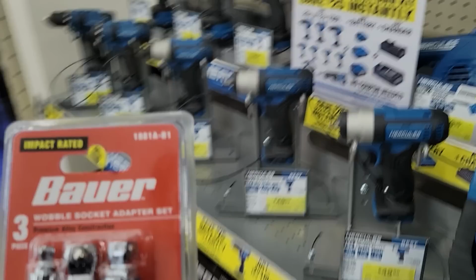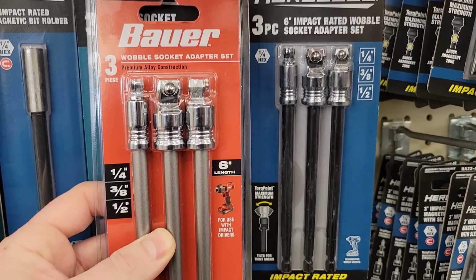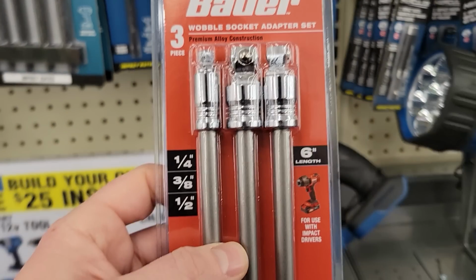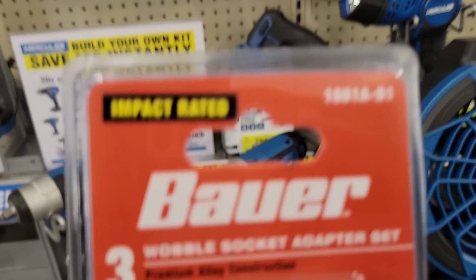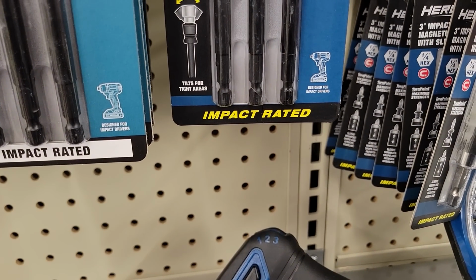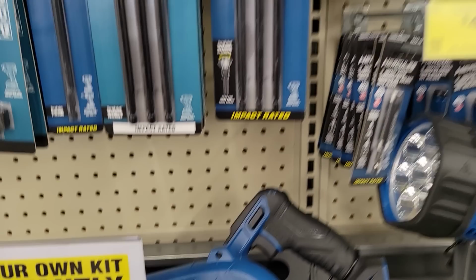The difference here is that one's going to be coated with the black oxide, the Hercules, and that is going to help against corrosion and rust. But that also does not mean that you can just call it good with the Hercules, that they're not going to rust. Black oxide does rust. It does still need to be regularly oiled and maintained. So if you're not going to do that, you could save $1 or $2.